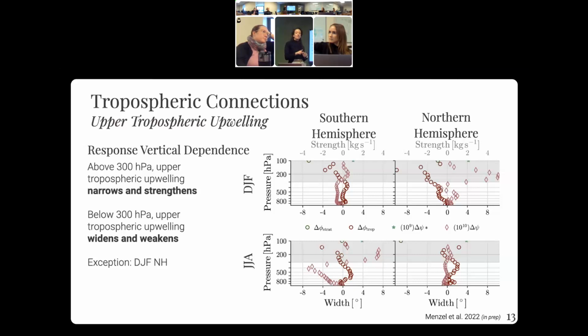But I don't know if it's obvious to me that the upwelling in the mid to lower troposphere is necessarily dynamically tied to those other metrics. I don't want to assume that, because I feel like assumptions like that have been proven incorrect. And so that's worth looking into for sure.